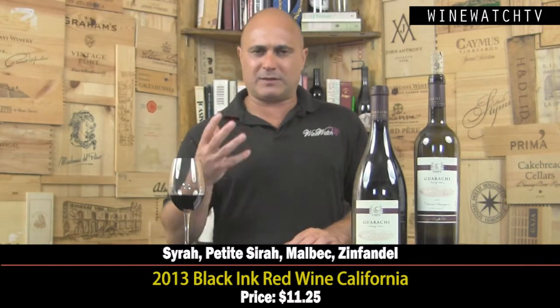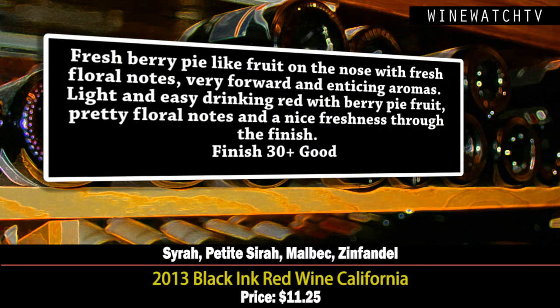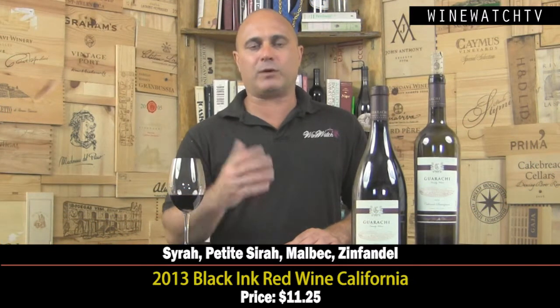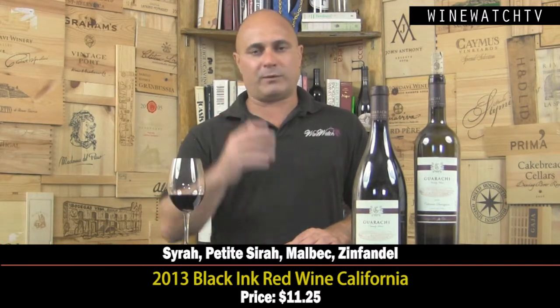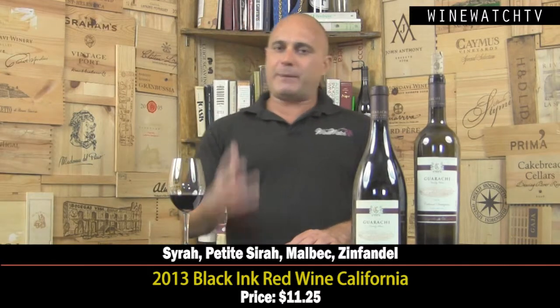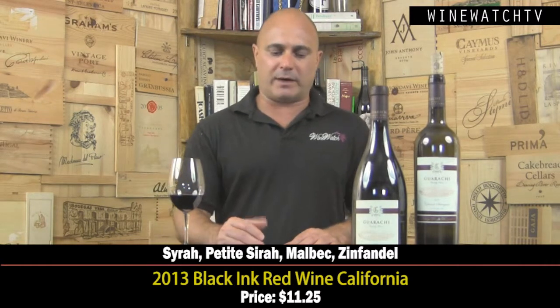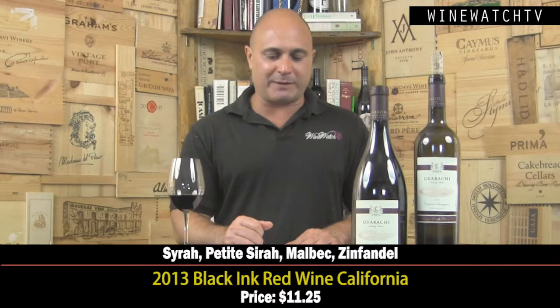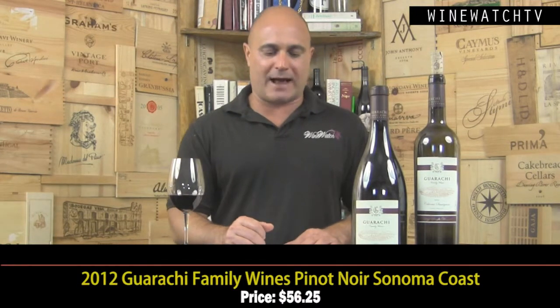But it's got some lovely fresh berry pie fruit on the nose, some nice floral notes, very forward and enticing bouquet. Really light and easy drinking on the palate. That lovely berry pie fruit, pretty floral notes, and a nice freshness to the finish. This is a good little wine. Like I said, it's $10, man. So it should really be nice for anyone that wants a glass of red wine, and people just getting into wine. I tend to like these wines with Zinfandel in the blend. Anyways, not for me. Guarachi Family Wines, however, these Pinot Noirs they're producing are outstanding.